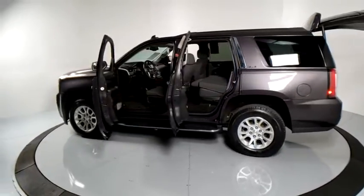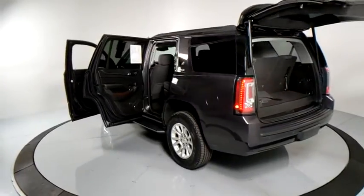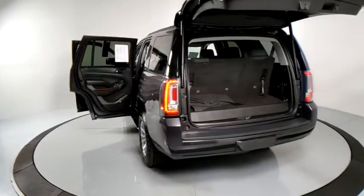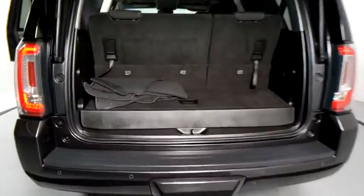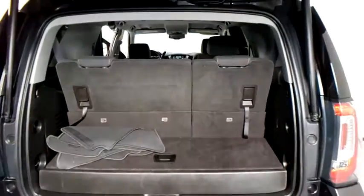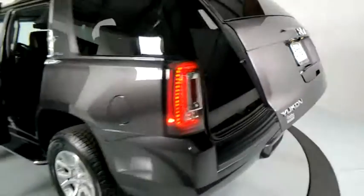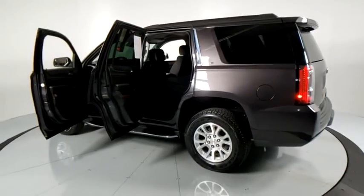Here are some of this vehicle's great options. Power liftgate, traction control, remote start, power passenger seat, Bose sound system, Bluetooth, dual airbags, alloy wheels, power steering, auto-dimming rear view mirror, four-wheel disc brakes, universal garage door opener, CD player, electronic stability control, power windows, fog lights, rear window defroster, compass, security system.